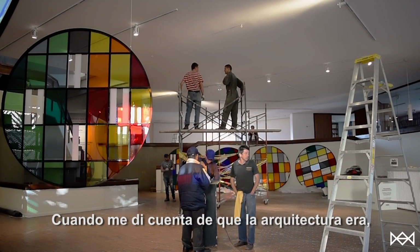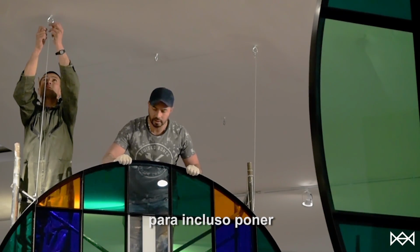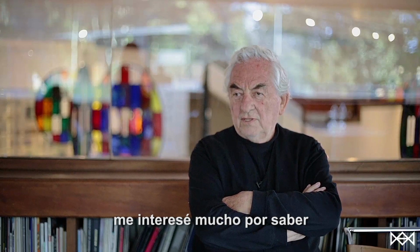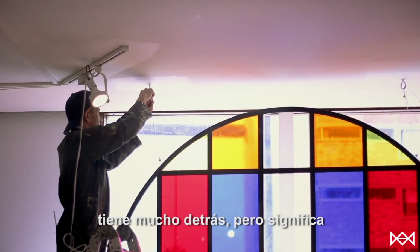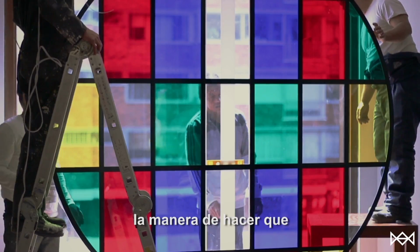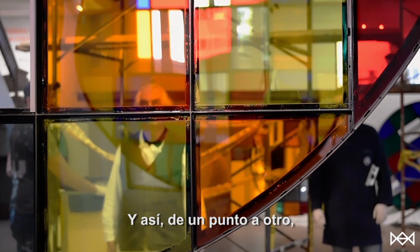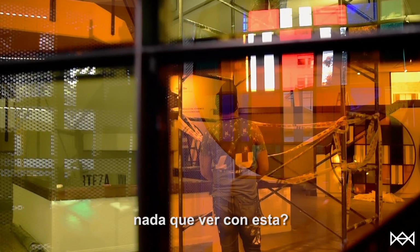When I realized that the architecture was, whether you like it or not, the base for even putting a piece of painting on the wall, I became really interested to know what we can do with this wall. Of course there's a lot behind it, but it means that the architecture is the first thing which makes it possible for visitors to look at a work. And then, from one point to another, what's happening around the painting? Is it part of the painting or does it have nothing to do with it?